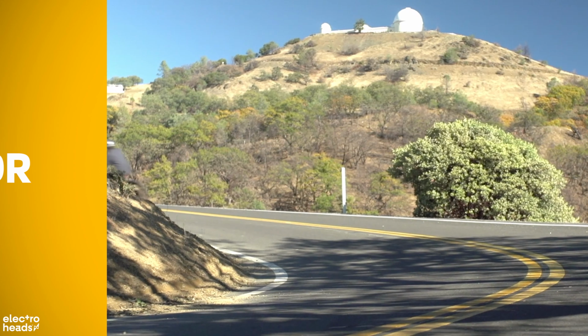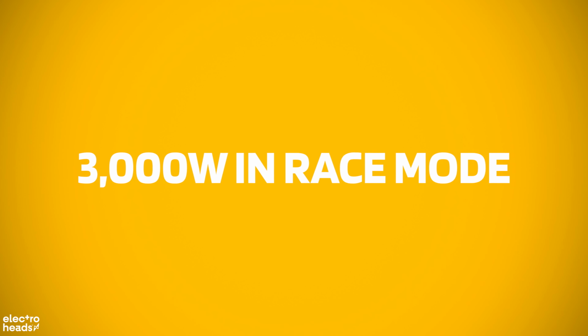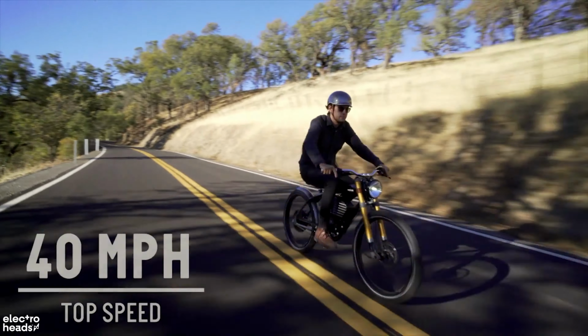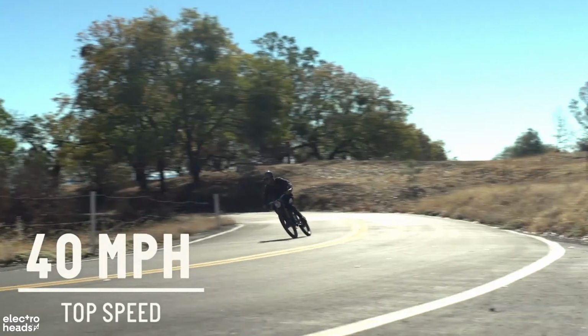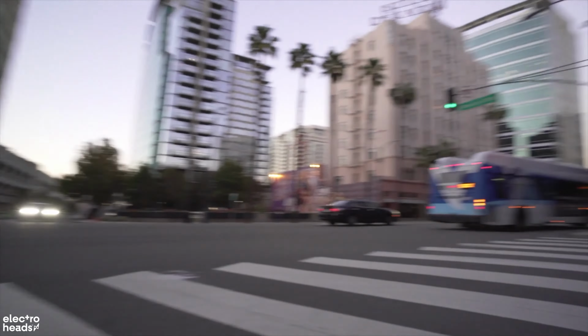It packs a mighty 750 watt electric motor, which can produce up to 3,000 watts in its optional race mode. This will give you a serious top speed of 40 miles per hour. And before the comment section starts popping off with grumpy nitpickers saying it's not legal, well, there's also a UK legal setting which limits the power and top speed.